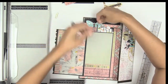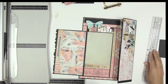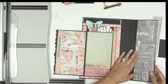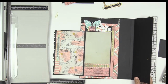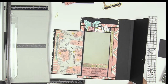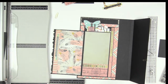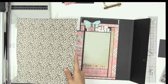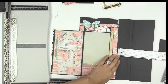I think I'm just going to put a pull, what do you call that? A pull tab? Because I don't want to, what happened to the paper I had here? Did I cut that paper like a dork? I sure did. What did I do with it? Oh well. I will cut another one. I don't know what I did with it.